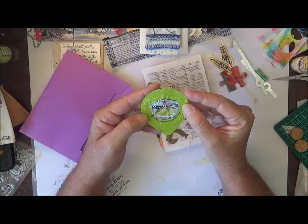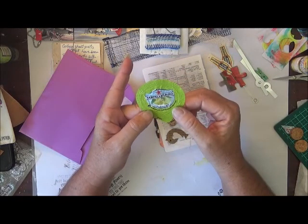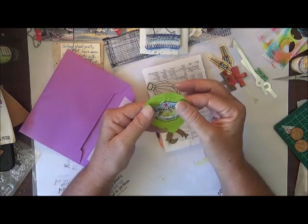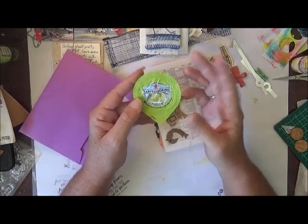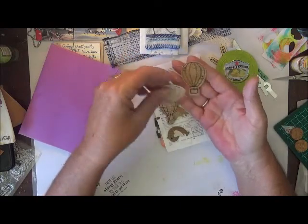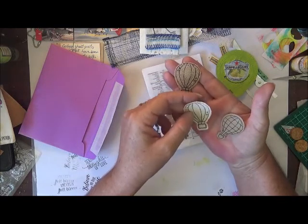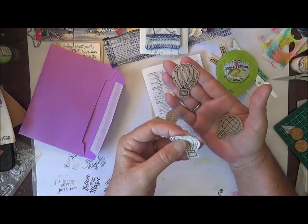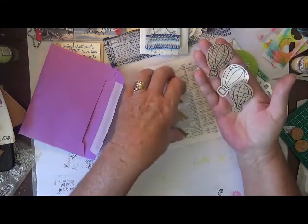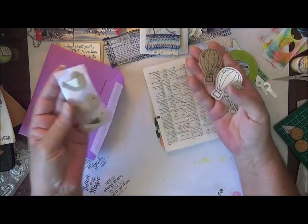And I'm not even going to try and pronounce that. But that is like a foil lid off something. But I'm not even going to try and pronounce it. Oh, and some little die-cut hot air balloons. Oh, how cute. They're in the burlap, and that looks like a woven something, and cardboard one. Oh, look. Look at those gorgeous birdies. Oh, they're lovely.